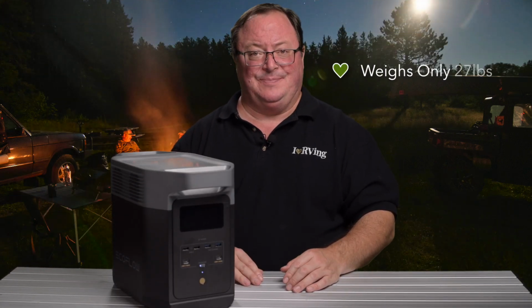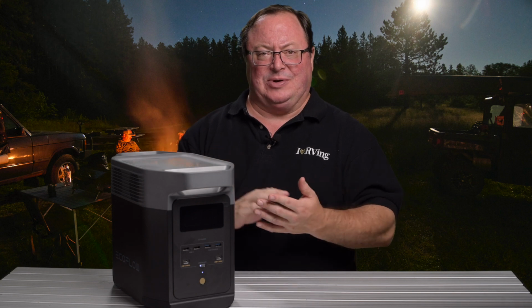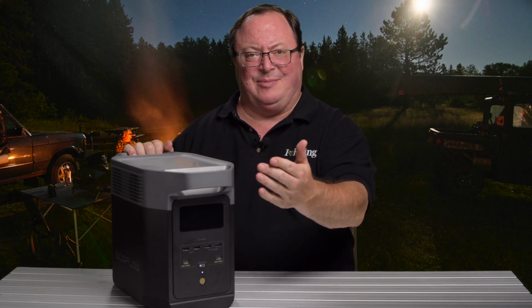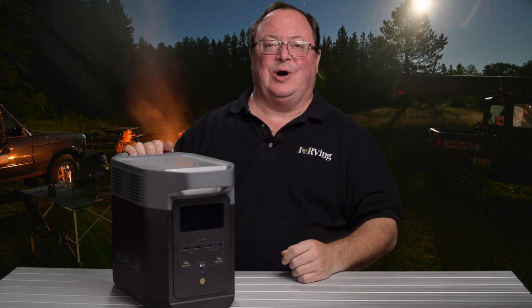What else do I love about the Delta II? It's only 27 pounds. That's 3 full pounds lighter than the original Delta. It's easy to carry, so it's not a burden when you're out there in your RV or, like me, using it to power lights, microphones, cameras, and more. Just be mindful of the fan noise if you're recording audio. That is a lesson I learned the hard way.